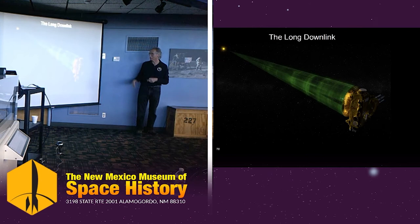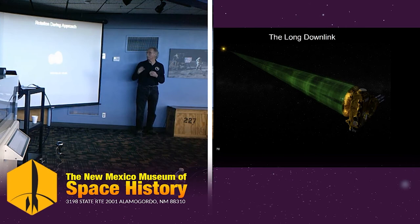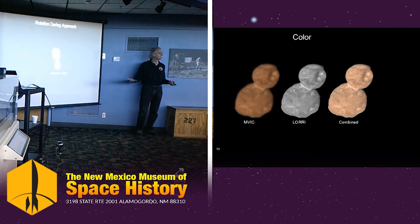So patiently we built up a better picture and we were able to watch it rotate as we approached. And you see these images getting sharper as we get closer, but I've scaled them all so it appears the same size. And you start to get some idea of the three-dimensional shape of it from watching it spin like this. It spins about once every 15 hours. We didn't even know that till we got there.